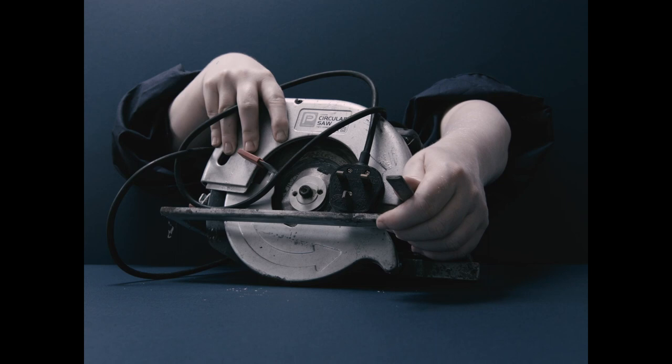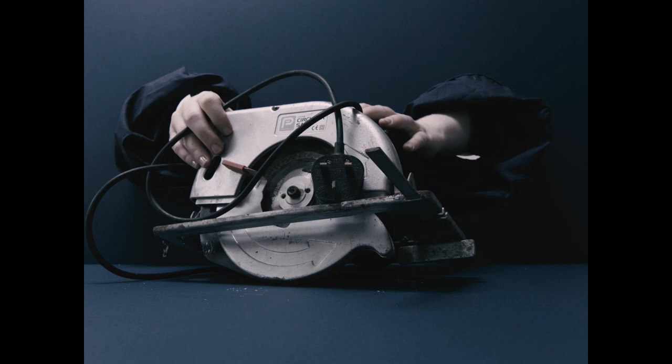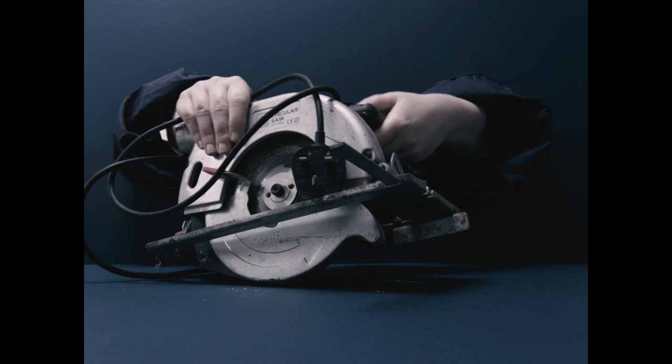If this object had an aura or like an energy, I'd say its aura is brutal. It's brutal. It's got lots of round bits. It's mainly round. And as I try and tip it, it's really heavy, like the weight of a couple of bricks.